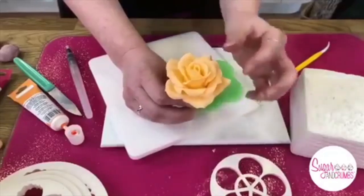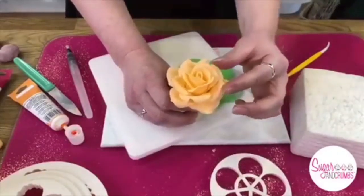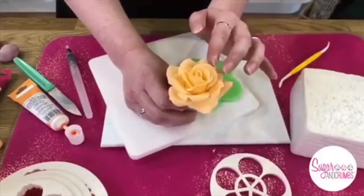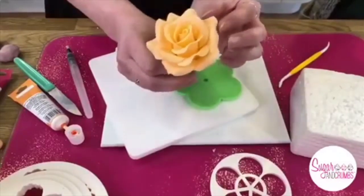Well, I have to say that looks stunning, and I've never counted petals on a rose. Exactly. We're all saying it's gorgeous, beautiful, thank you. Pleasure, thank you guys.